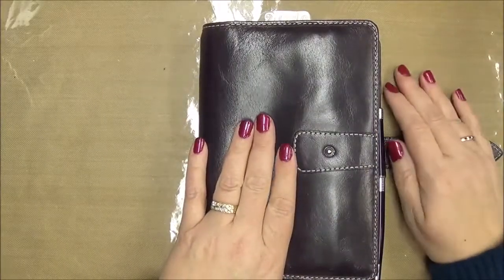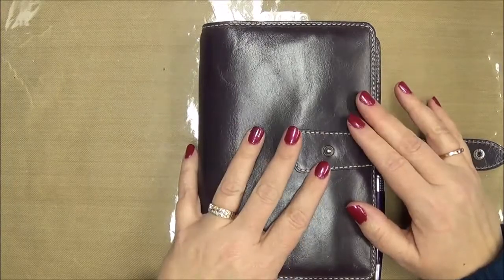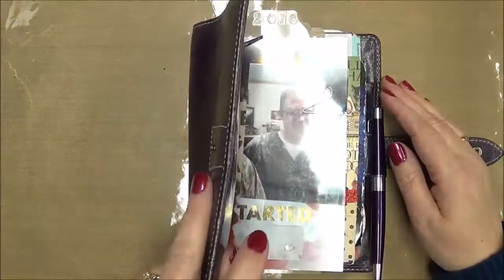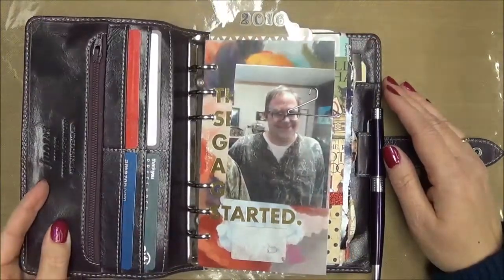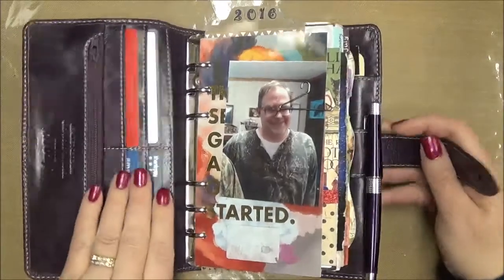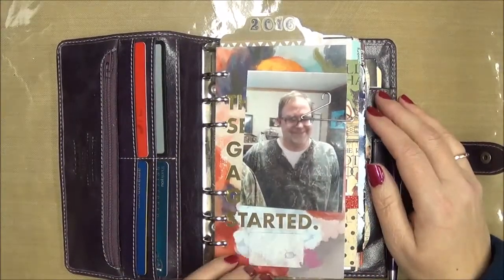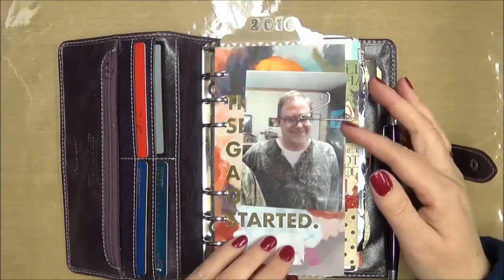But for my personal everyday planner, the one that I go to for appointments and set my appointments in, this is the one that I'm using. And when I mentioned it's kind of no fuss, no frills, it really is no fuss, no frills. Now, I had previously made some inserts and things for it, and I'm sticking with that. You see a picture of my husband here. I just have that kind of pinned into the dashboard.